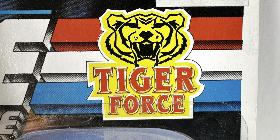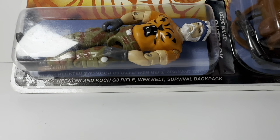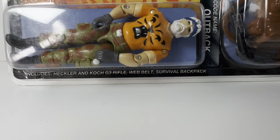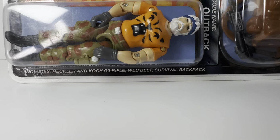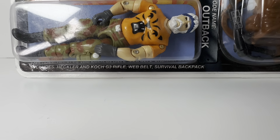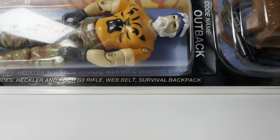Other things of note on the card, obviously it's got the Tiger Force logo in the upper right-hand corner. And on the side, this is from that era where G.I. Joe had real-life weapons with the action figures. So you've got the HK G3 rifle, the web belt, and survival backpack in the inventory.